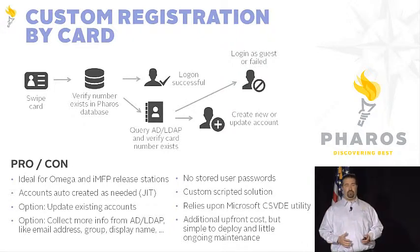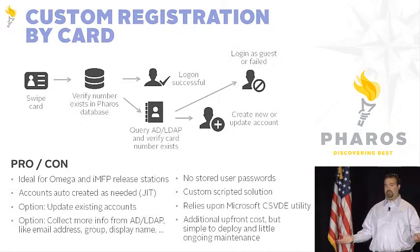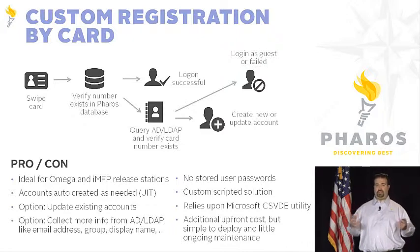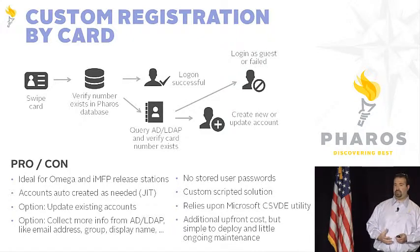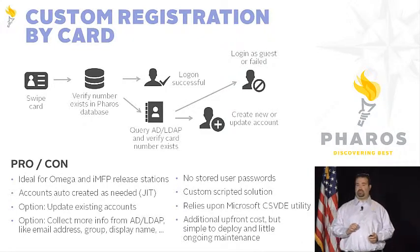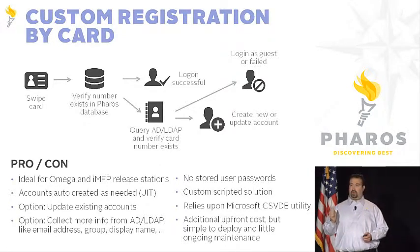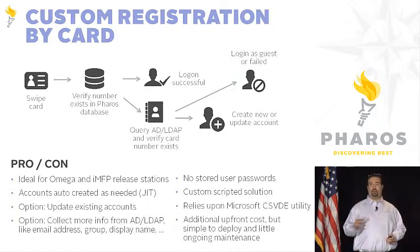So what we've kind of come up with is a series of starter functions we keep in-house. And when we sit down and have these conversations, we basically end up putting pieces together. So instead of taking 4 or 5 days to put these types of solutions together, it takes a day or two. And what happens in the custom card registration, there's a little bit of upfront time in creating this custom scripted process. But at the end of the day, you walk up as a new user. You don't know you're a new user.